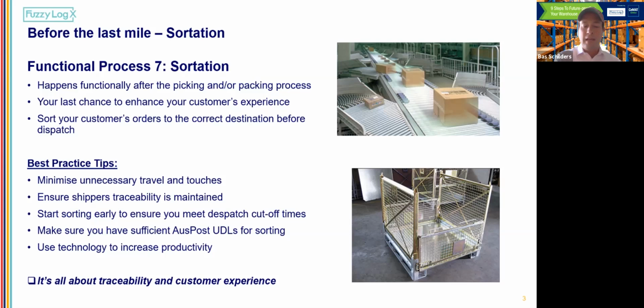Now, sortation sounds really, really simple. Pick up a box, read the barcode, read what's on the label, put it into a cage or put it onto a pallet, and my carrier will come and pick it up. If only it were that simple. All too often, what we see happening is operators get tired at the end of the day, people drop things, cartons get damaged, people miss the cutoff time for a carrier, and all of a sudden, what was a really good planned exercise turns into a disaster.